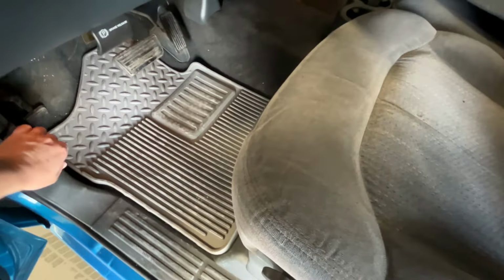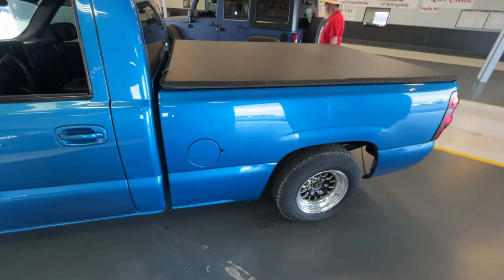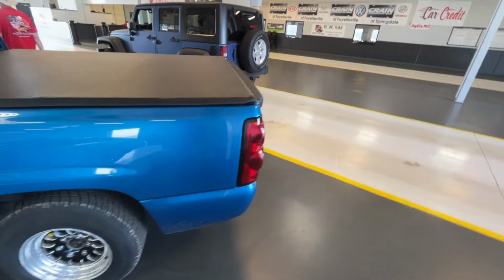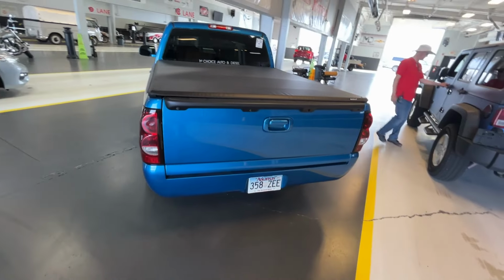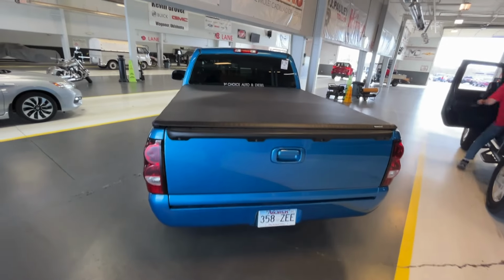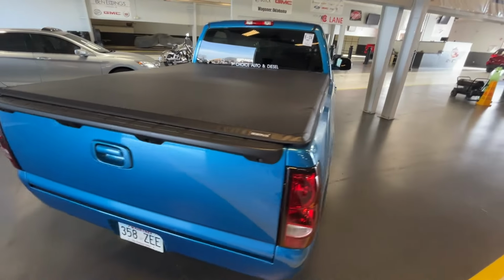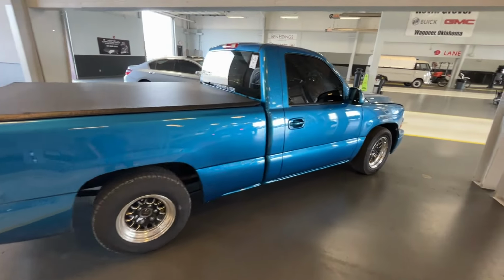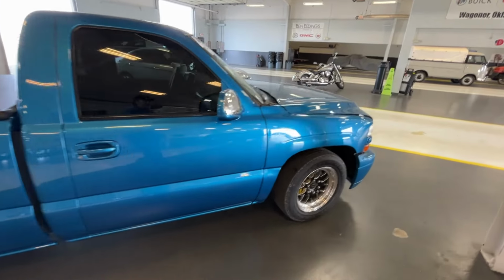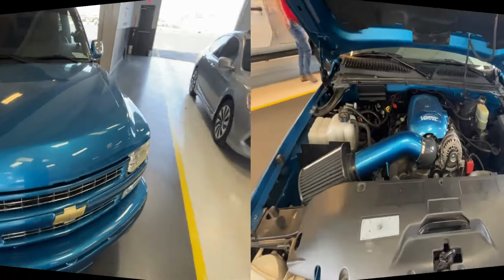Let's see if we got anything under the hood that's special. A little tonneau cover. What's that called when they take the bumper off like that? Is it rolled? We'll go ahead and walk around this and we will raise that hood and see what we've got. It's so easy to do.